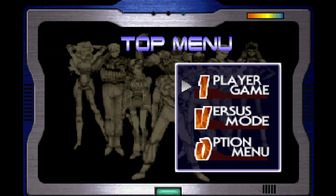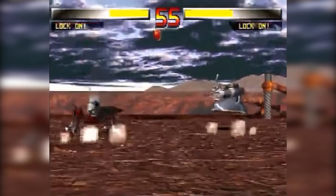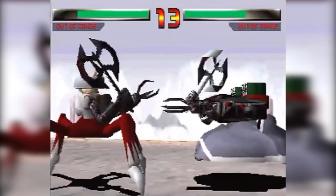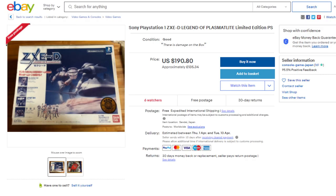So as I don't have this game, I tried to get it running on an emulator, but because the device isn't detected by the game, it refuses to get much further than the title screen. So I've had to resort to pulling footage from YouTube. This does look cool, and you don't just have to build the predefined robots, you can mix the parts up and make your own creation to battle with. After researching this game for the video, I thought about finding one on eBay, then I saw the prices.